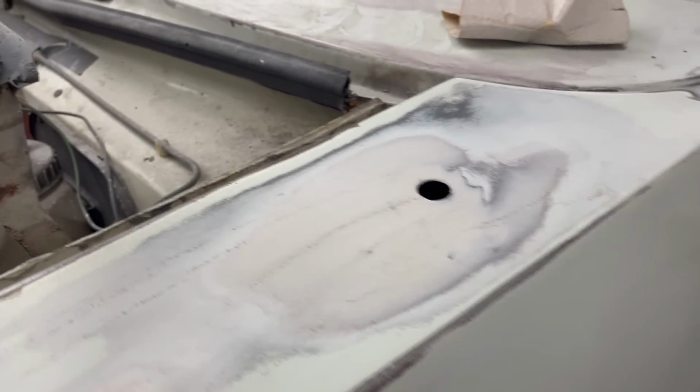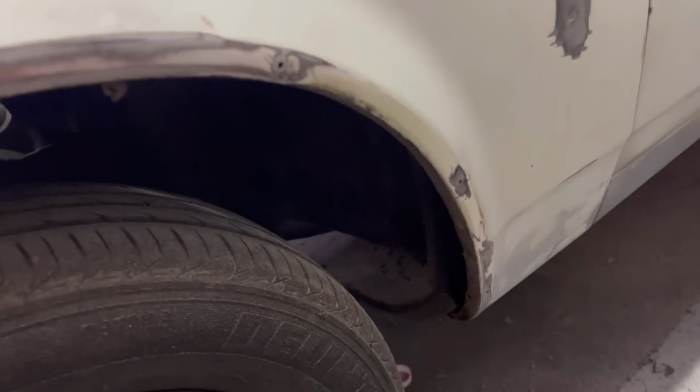Now, if you're wondering how you prep a panel for paint, basically if you go back and watch the video where we've done the bonnet, we talk through how to do it all. But with this, I was just using 80 grit.